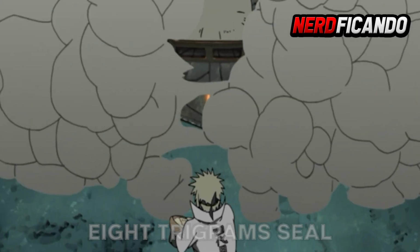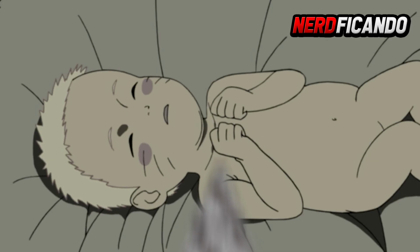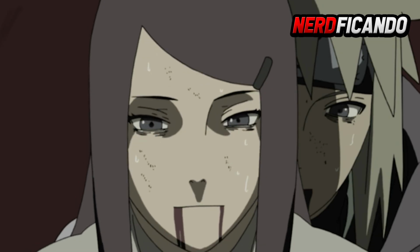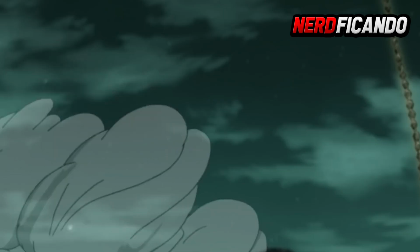8 trigram seal. This sealing jutsu was also a technique that Kushina taught Minato. He used this jutsu to turn Naruto into a Jinchuriki. To perform this jutsu, Minato needed to summon a ceremonial throne and place young Naruto on it to complete the sealing of Kurama.